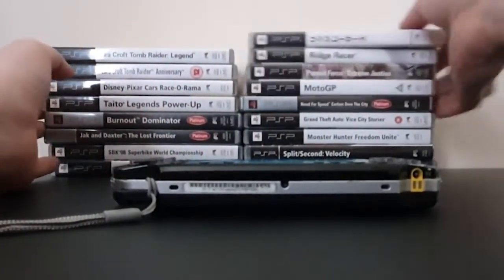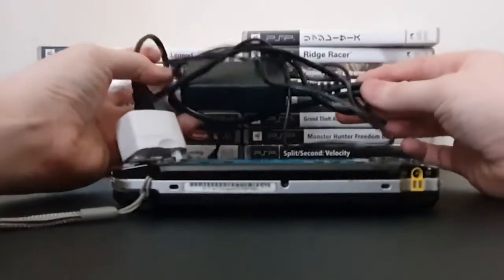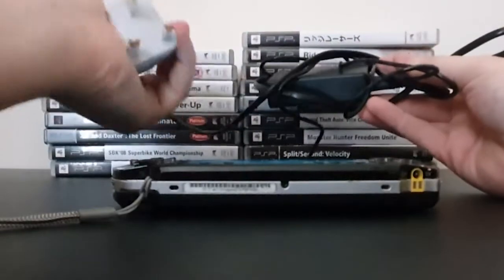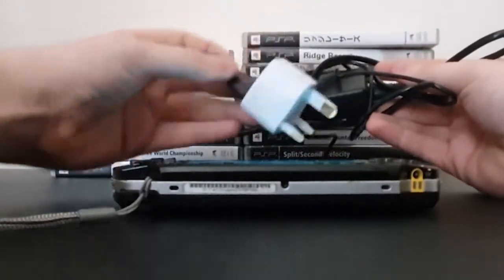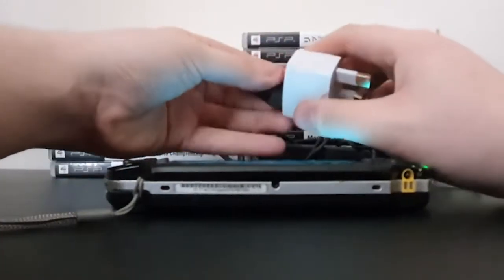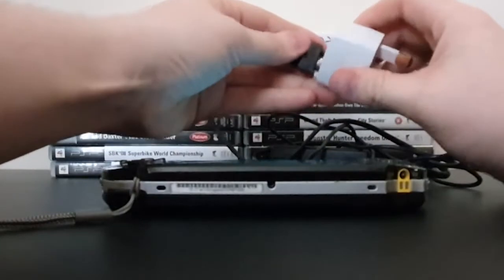I also had to replace the charger, guys. As I said, the seller was a bit sketchy and didn't supply a charger with it, so I had to replace this. About £5 for one of these, but I got the European one. So it's got the 2-pin plug and the adapter, as you can see.